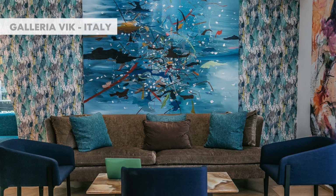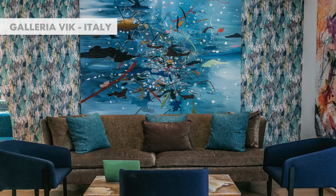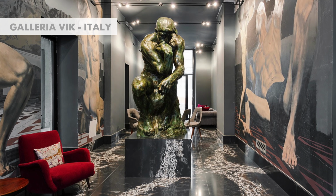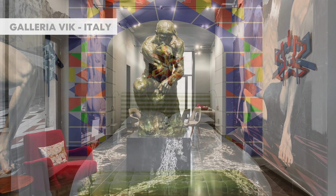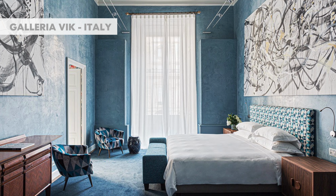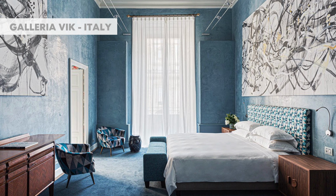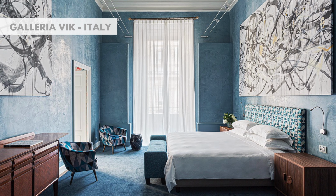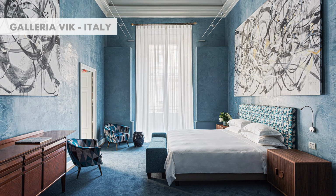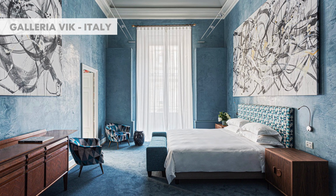They really pushed the envelope with overstated artwork. Look at this Rodin sculpture right in the middle of the lobby. That's amazing. And then they've really played with color. Look at the guest rooms. The Venetian plaster walls are that rich blue, which are just amazing, with modern art smashed right up against it. So you're staying in this Regency building, and then there's this modern art.